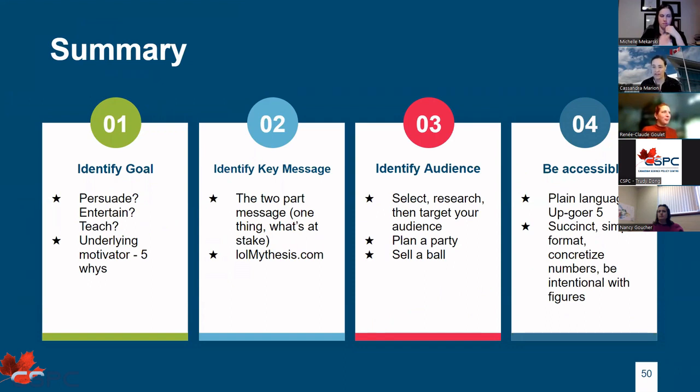So it may sound simple, but I promise taking the time to answer these three questions before you start working on a communication product will greatly improve the impact and the relevance of your communication. So hopefully we've equipped you all and you feel more confident to be able to craft just that, while being accessible, clear, and targeted based on your own research.